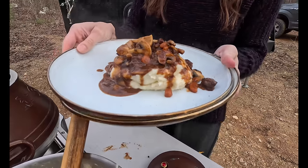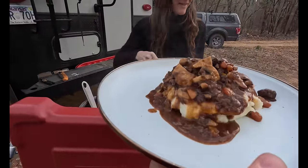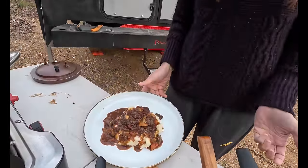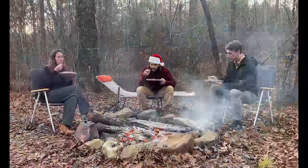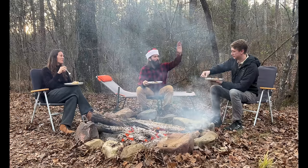Look how gorgeous that is. The way it just drips off. Wow. This is what dreams are made of, y'all. It really is. All right. I don't know if it needs more salt and pepper. We'll have to judge. All right, let's see. I want to try it real quick so you can see. I got the bay leaf. Oh, you did? Yeah.